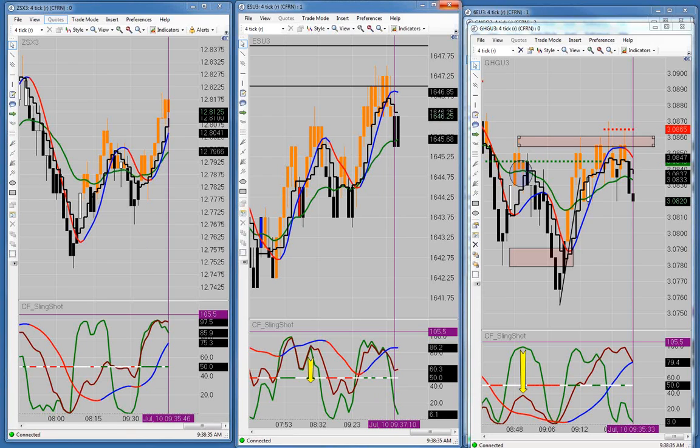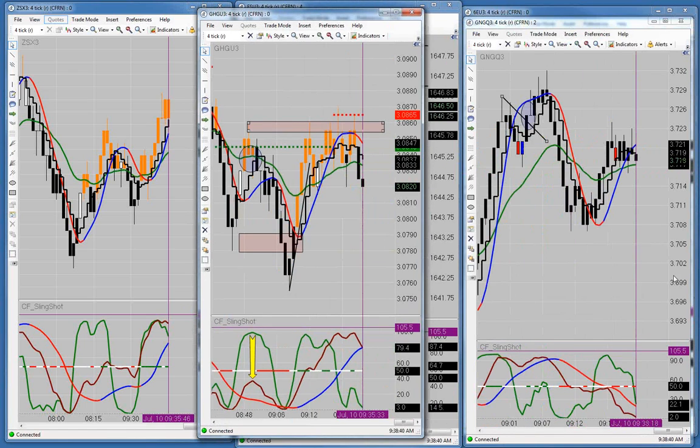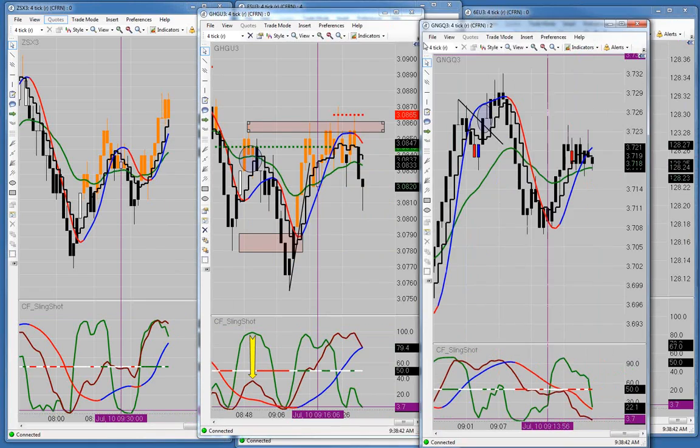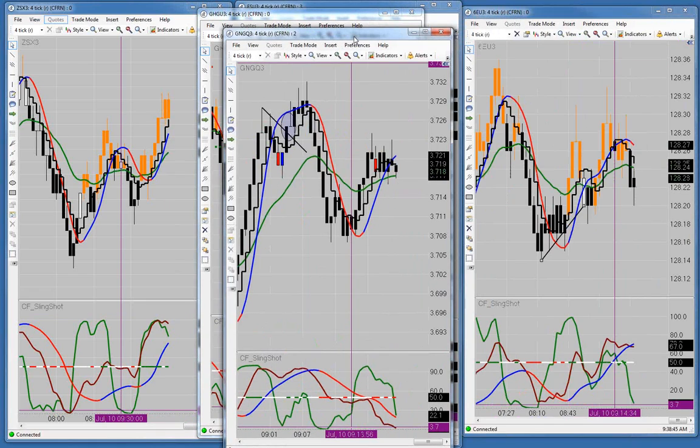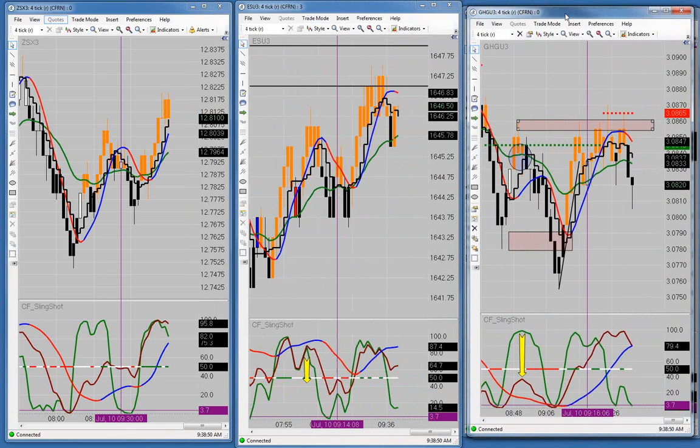Russell, nothing. Copper, nothing. Natural gas, nothing. Euro, nothing. We had one of these moments earlier for about 10 minutes or so, where there were no trades.